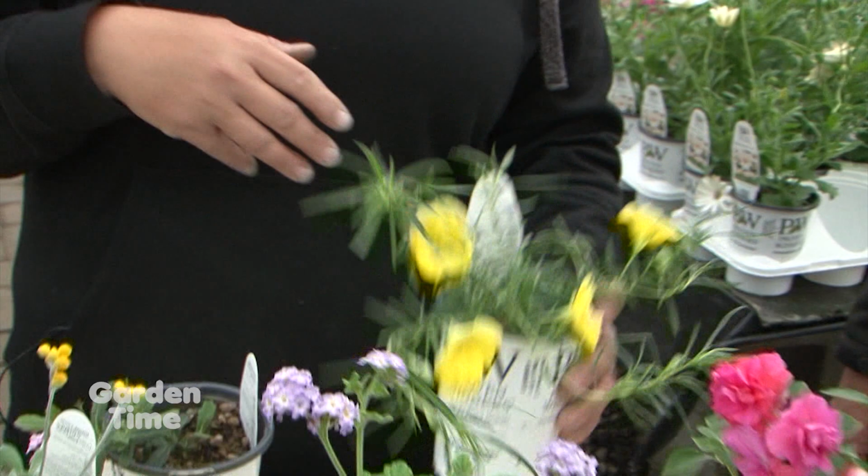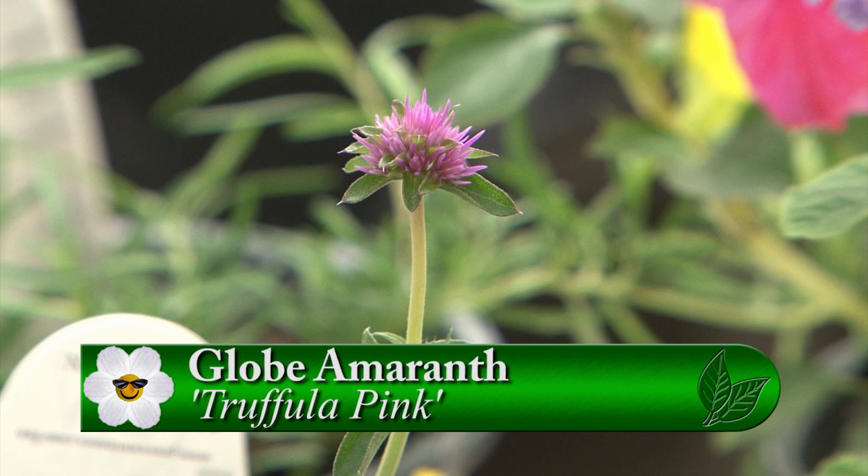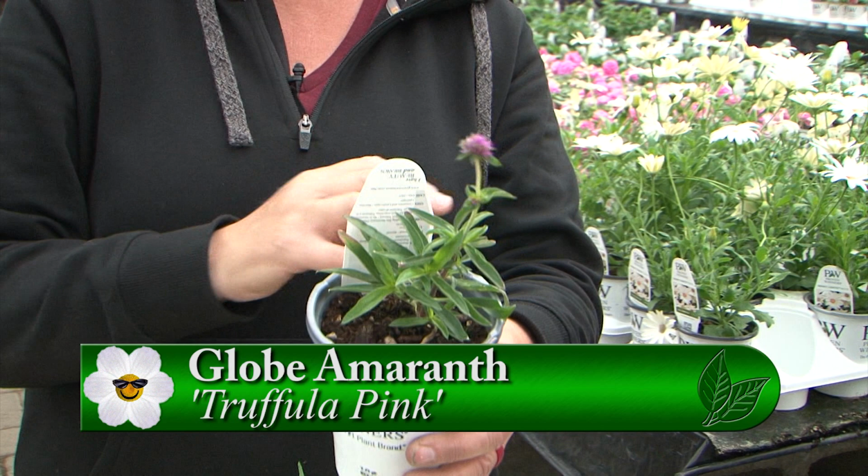So let's talk about one more kind of drought tolerant. This one really hasn't kicked it into high gear yet. It's early. It's just kind of cold. So they are just a little bit slower. This is our Truffula Pink. And so this just looks like little buttons all through the landscape. It becomes quite a large plant, no deadheading, drought tolerant.